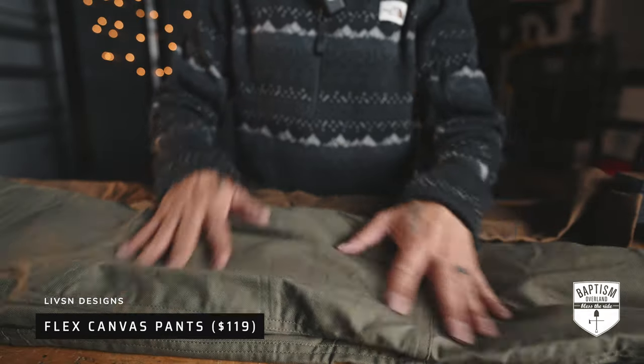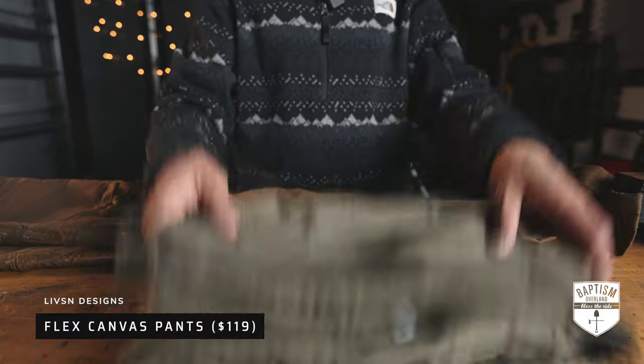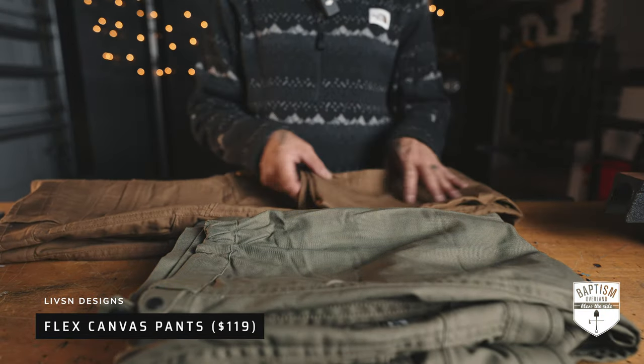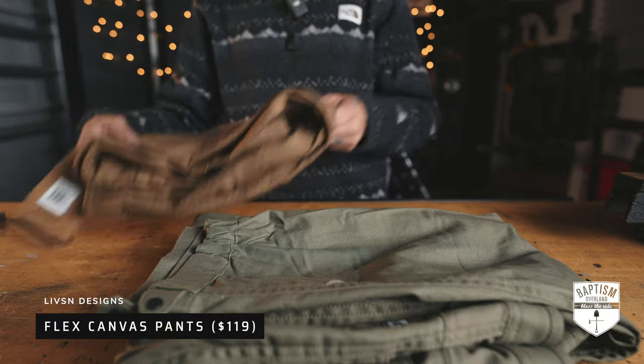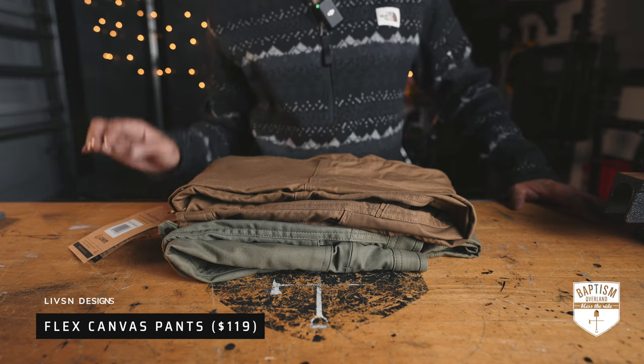You wanna get yourself a good pair of outdoor pants that you can use hiking, camping, and then if you want, you can use it for flights, or you can use it at theme parks or whatever, and they're gonna be just a really nice, everyday, all-weather kind of pants for you.